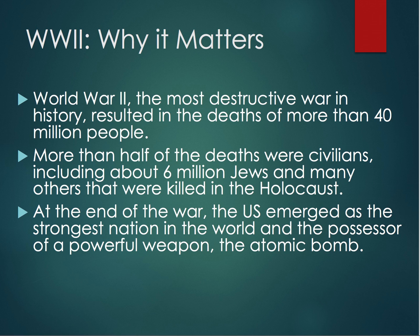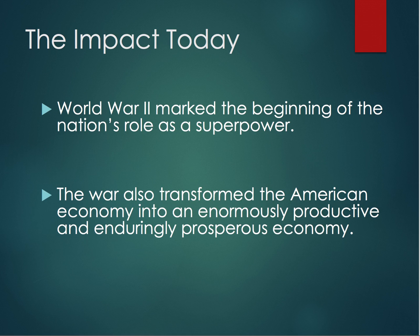And if you're talking about a U.S. perspective, well, at the end of the war, the U.S. actually emerges into the position we are in today, which is the strongest nation in the world, the world's superpower essentially. And the thing that helps them get to that is not only did the war happen, but you also possess the most powerful weapon in human history, an atomic bomb. So the impact today, again, World War II really puts the U.S. in a position to be a superpower, to be the world's leader economically, politically, militarily.